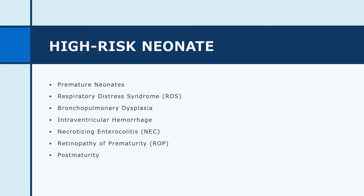So when we put a baby, let's say, under a bili blanket, we're trying to convert the unconjugated to conjugated bili so that the baby can excrete it, because it cannot be excreted until it is conjugated. When serum bilirubin levels are greater than 5 milligrams per deciliter, the neonate is going to exhibit signs of jaundice. So you'll see the nose has a yellow hue, the chin, and the sclera of the eye sometimes will have a yellow hue. It basically starts at the top and moves its way down.